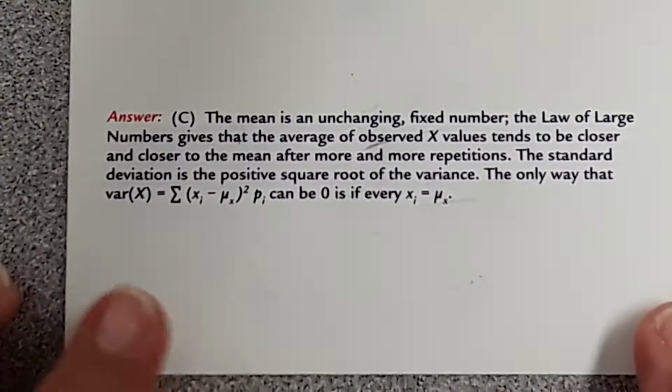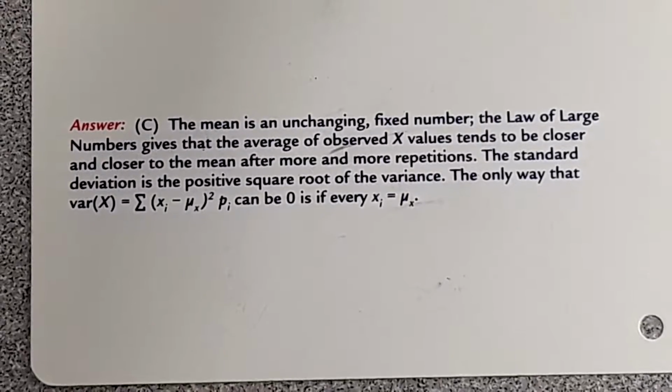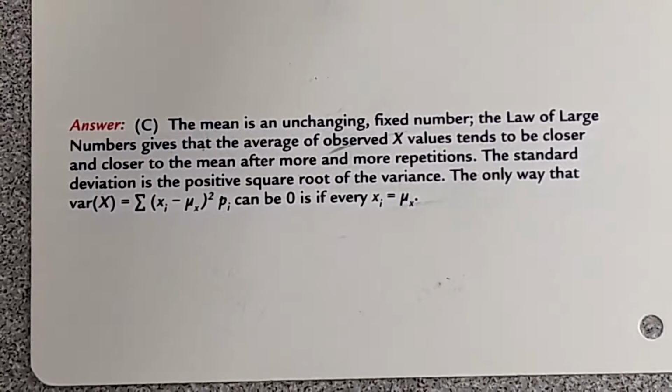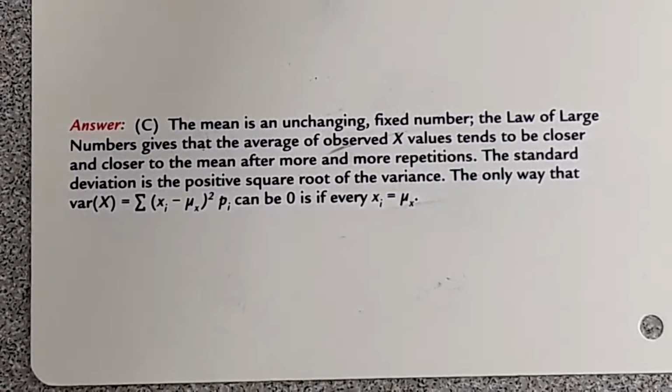Drum roll, please. It is C. The mean is an unchanging, fixed number. The law of large numbers gives that the average of observed x values tends to be closer and closer to the mean after more and more repetitions. The standard deviation is the positive square root of the variance. The only way that the variance would be 0 is if every observation was the mean, right? And we learned about the standard deviation being 0 only if they were all the same in Unit 1. Okay?